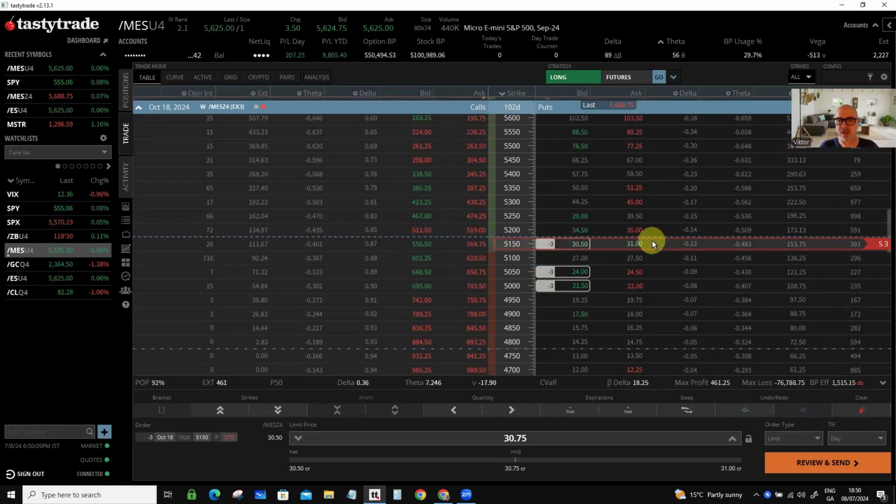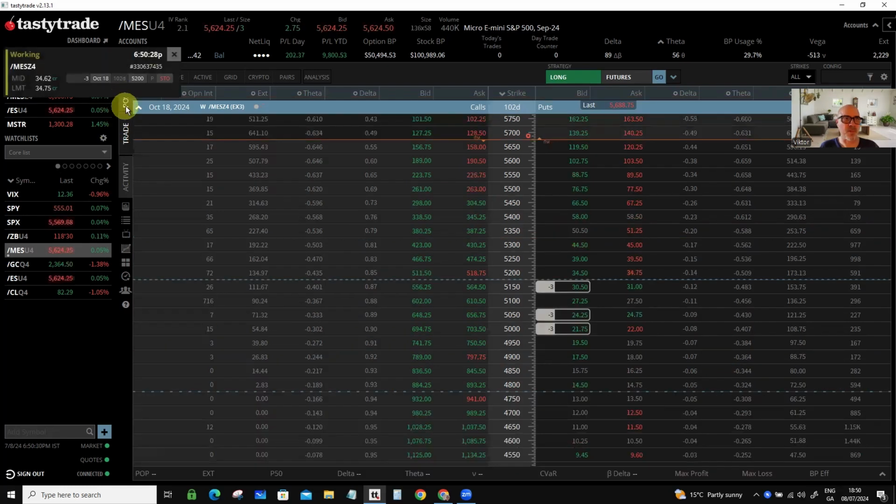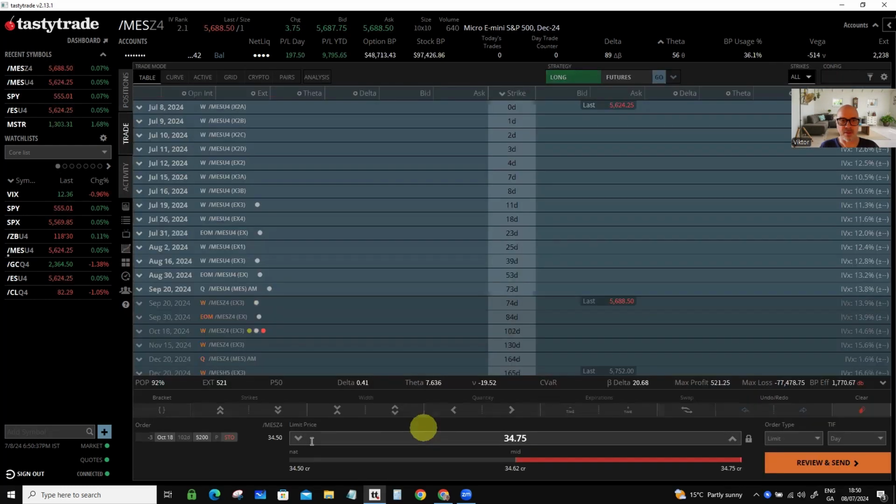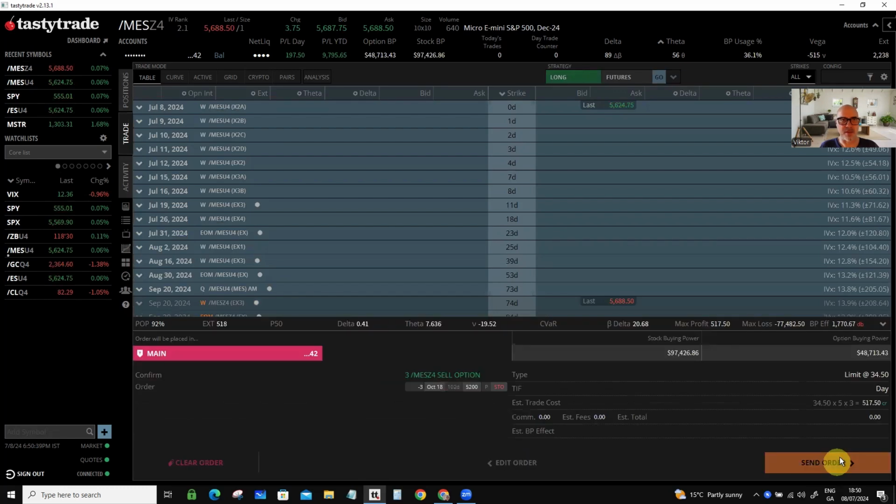So if we overlap, we get 460, which is not bad. But let's just see if we go a little bit high. Okay, so if we go slightly higher to 14 delta, the VIX is very close to 12, so it's really pretty low. So I think it's okay to go with a 14 delta and do three of these. So let's go ahead and do that. And as usual, we'll probably have to just replace, go down a little bit, and it should close.